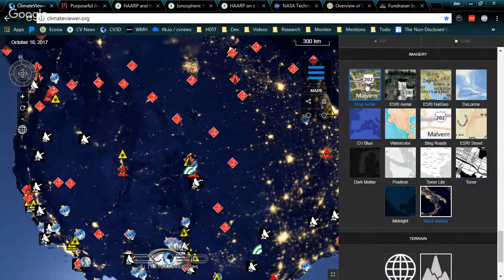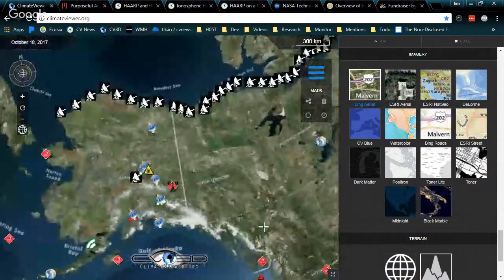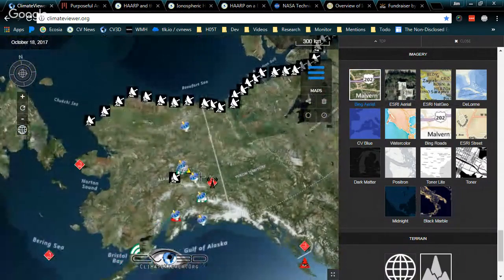Anyway, base maps are fun. I just got a note from Bing in my email saying that I am over the limit. And pretty soon they're going to kick me off of the aerial imagery that I use to show you all these facilities if I don't start paying.